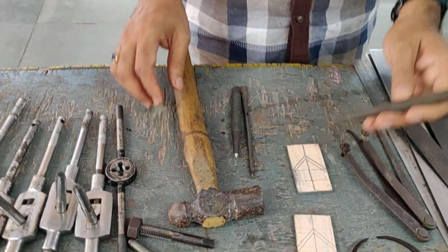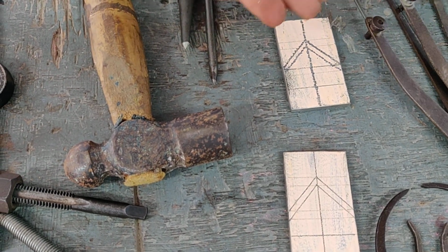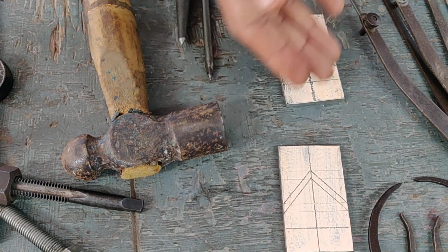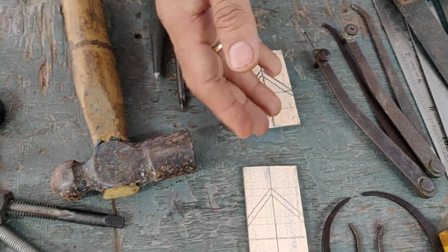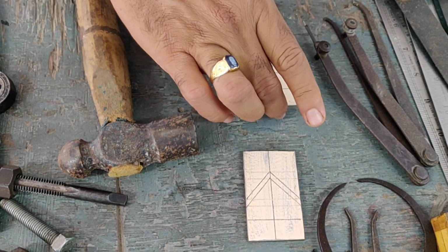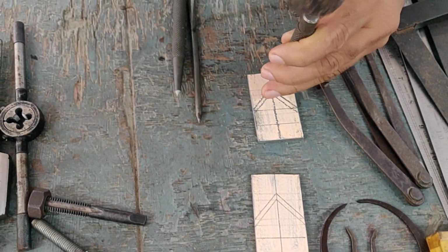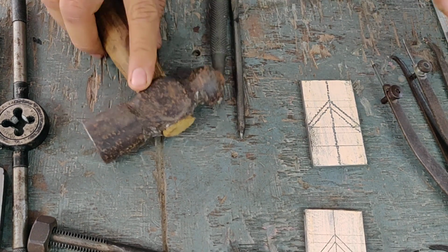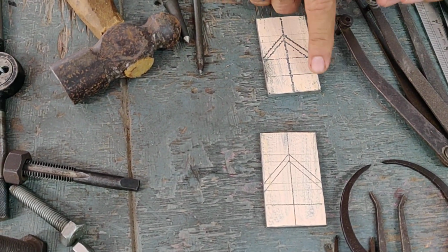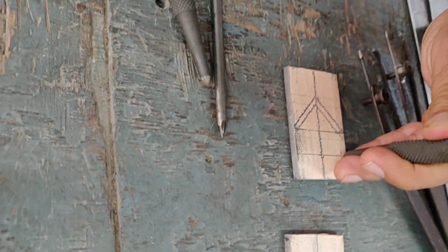When you want to do any marking, if you do the marking with a pen or pencil or marker, that may not be visible or may not be a permanent marking on this metal job. So for that we are going to use this punch. With the help of punch and hammer we can do the marking. After the marking tool, suppose I make this line, then with the help of this punch we can do a type of marking.